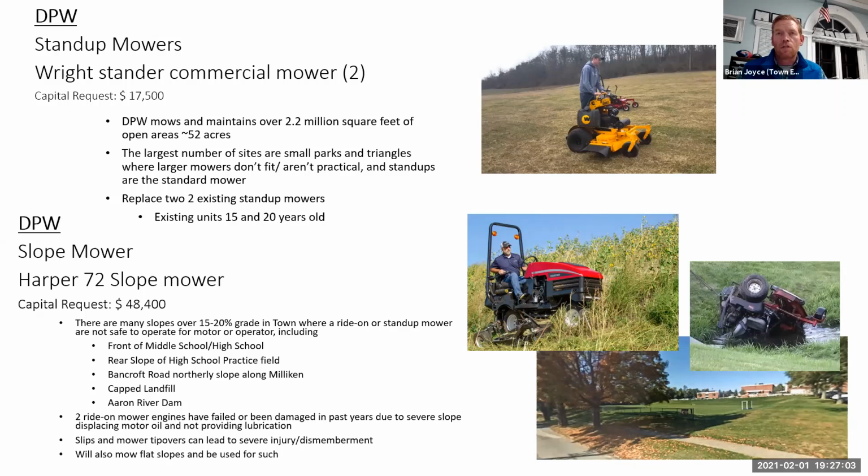Big part is obviously safety. They have been doing it unsafely with ride-ons, and the areas we're talking about are too big to hit with weed whackers. We'd be there for a month of Sundays to do it. So that's what this request will fulfill. It'll obviously also do flat surface areas, so it would be used for that as well. But it would take out the safety issue and the issue of potential equipment damage.